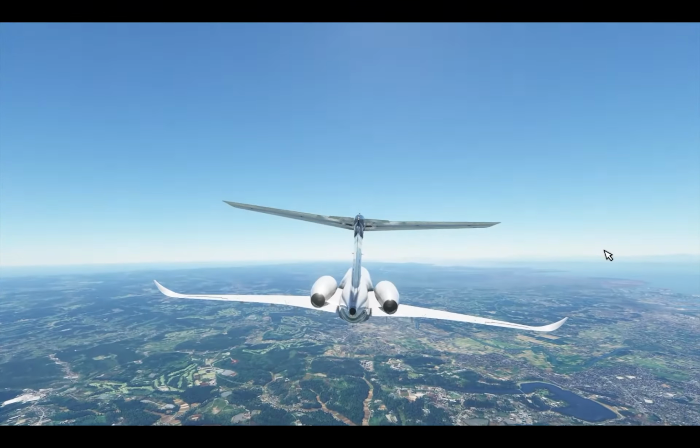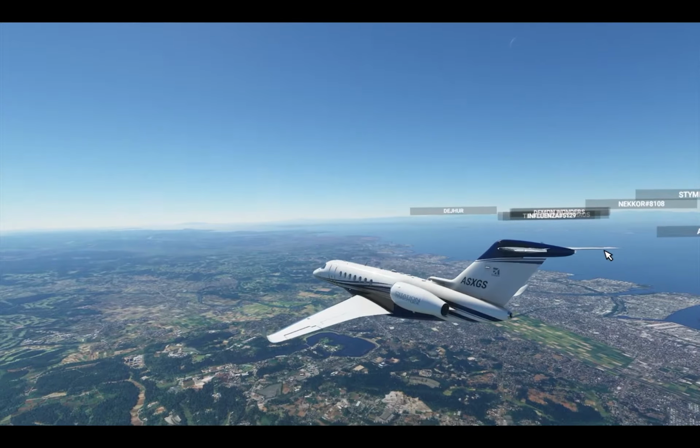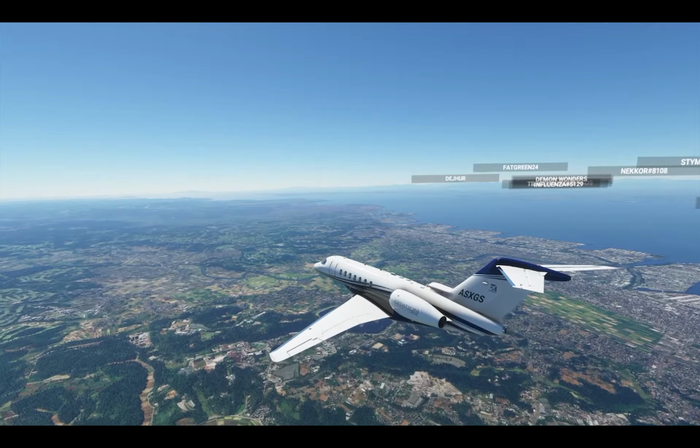That's basically the way it works: you can kind of see the trims up there on the back of the elevators, and you can see how they're currently up. Yeah, I know.